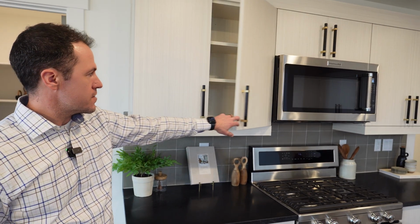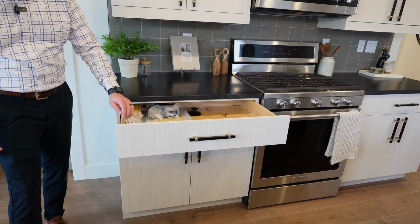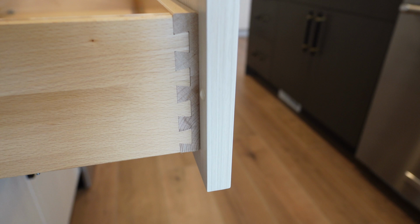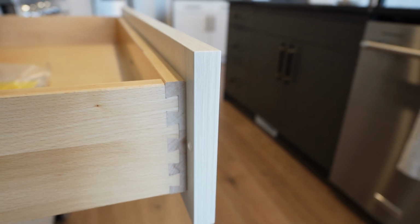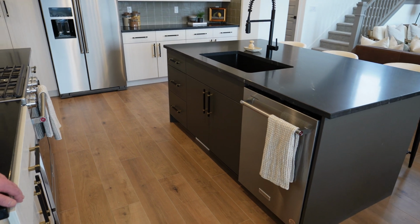It's a struggle. So these are our high-end cabinets. You've got the nice soft close. If you look at the construction here, you're in construction, you know, dovetail. That makes a big difference, guys. If you have kids yanking on your drawers, these things are actually going to stay together. These are going to last a long, long time.